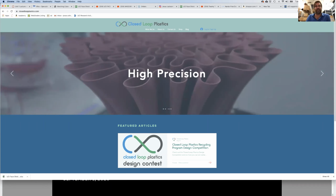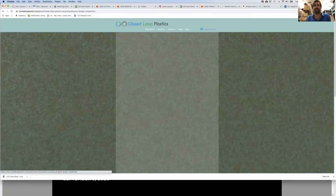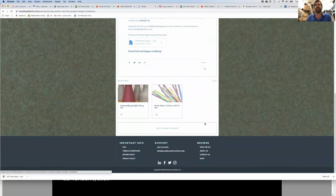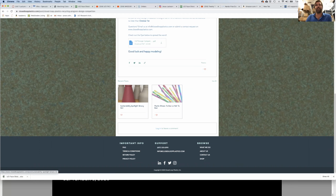But the reality is, I'm very proud of this company, and these are three UCI students, all engineering students, who have gone on to, and are still alive. It's hard to have a startup, but they're still making it. We have a design competition for those of you who are students. This is a design competition to make basically a recycling bin that would collect materials that would be turned into 3D printer filament. The issue is scale, and I think any of us who've dug into this problem know that.